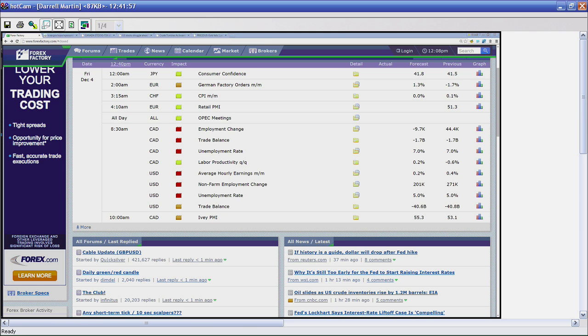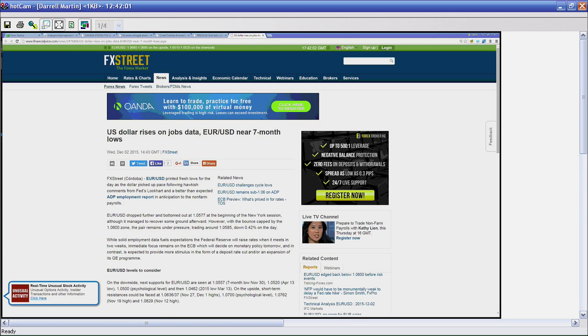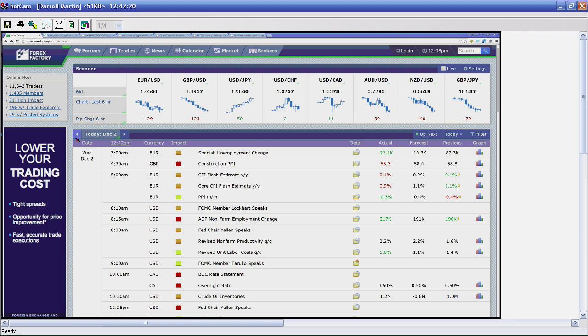Job data came out. Dollar rose a little bit. DX got a little strength out there. Euro dollar is near 7-month lows. But the ADP employment number came in and actually looked really good. So if we look at that, again, that's from today. That number came in and didn't have a massive impact on the markets. The Fed wants to see everything else come out, I guess.